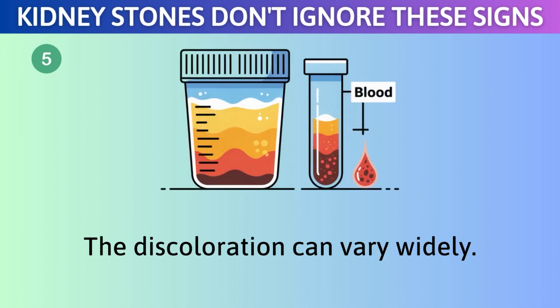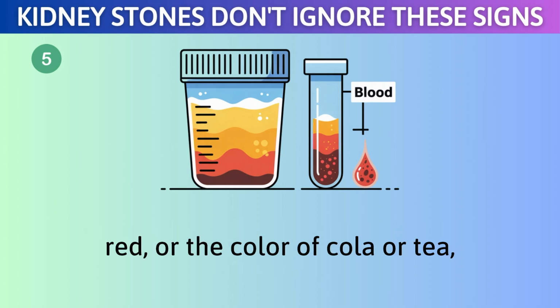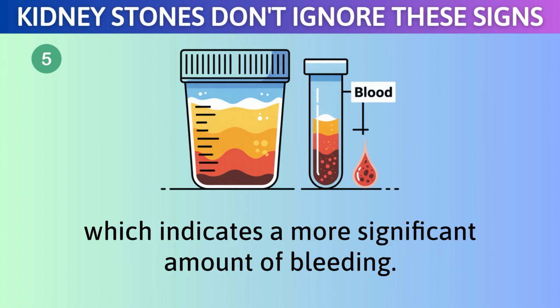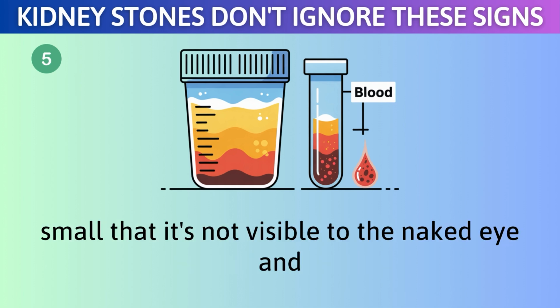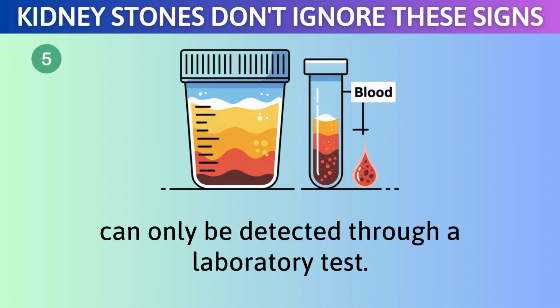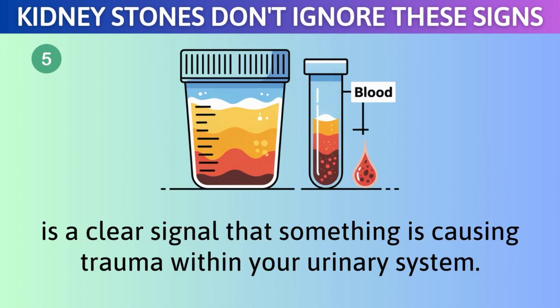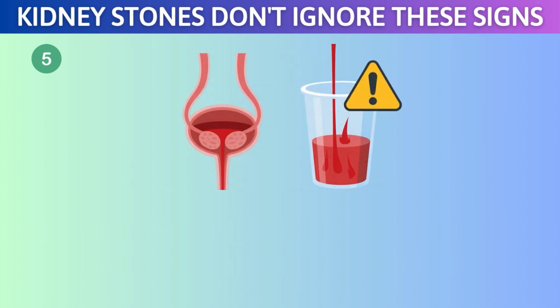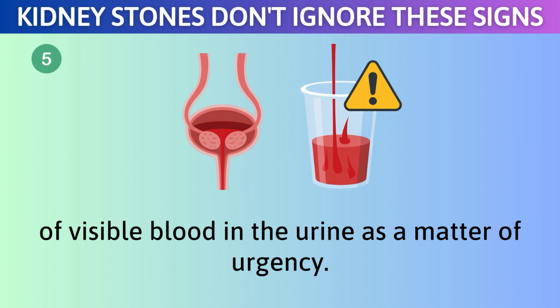The discoloration can vary widely. Sometimes, the urine may appear distinctly pink, red, or the color of cola or tea, which indicates a more significant amount of bleeding. In other cases, the amount of blood may be so small that it's not visible to the naked eye and can only be detected through a laboratory test. Any visible change, no matter how slight, is a clear signal that something is causing trauma within your urinary system.